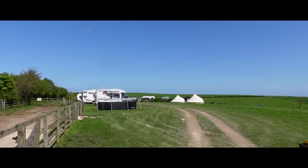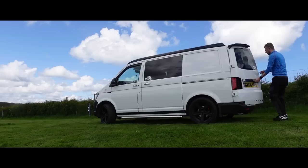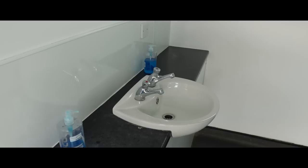We were given a map of the area, a list of telephone numbers for local pubs and restaurants, and told to park anywhere in the campsite, providing we were on the perimeter. This is probably to protect the grass, as it's rained a lot over the past few weeks. This site doesn't have shower blocks, so if you're planning to stay longer than a few days, you will either need to have a built-in shower in your van or make plans to shower elsewhere during your stay.